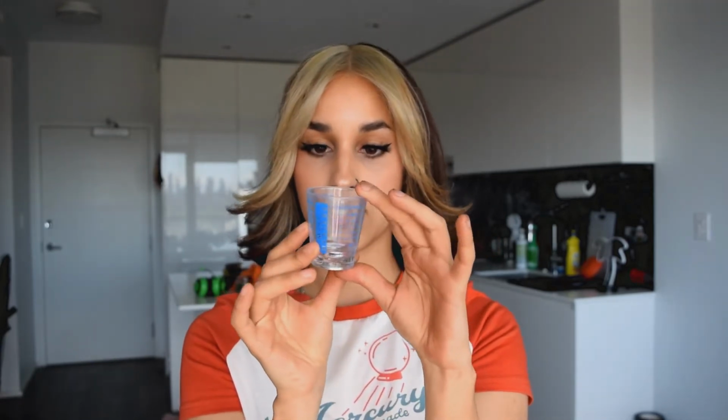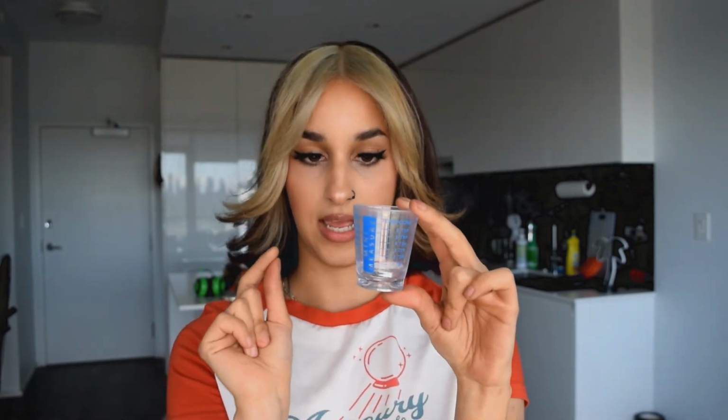So I did half an ounce of the neutral blonde, the 9NN, and then a quarter of an ounce of the violet additive, the 050. And I mixed it as a 1:2 ratio with 20 volume developer.